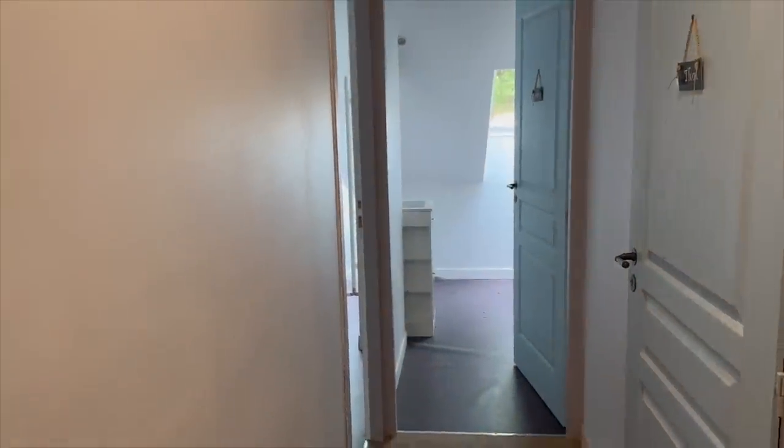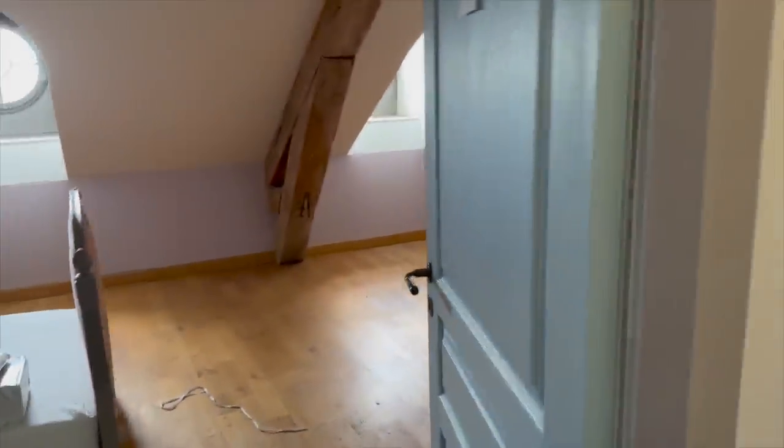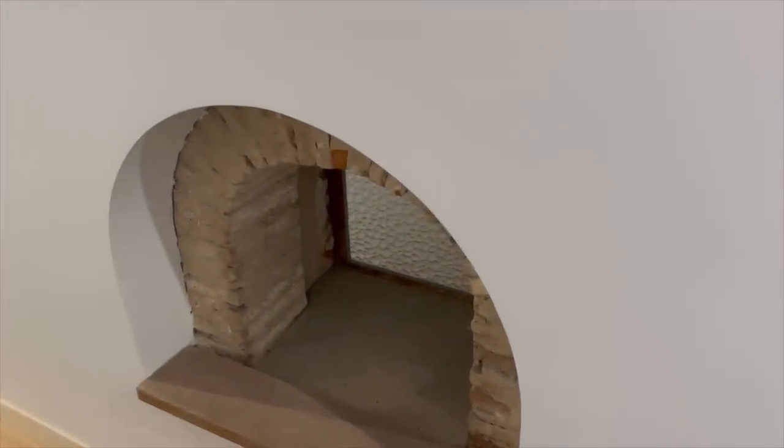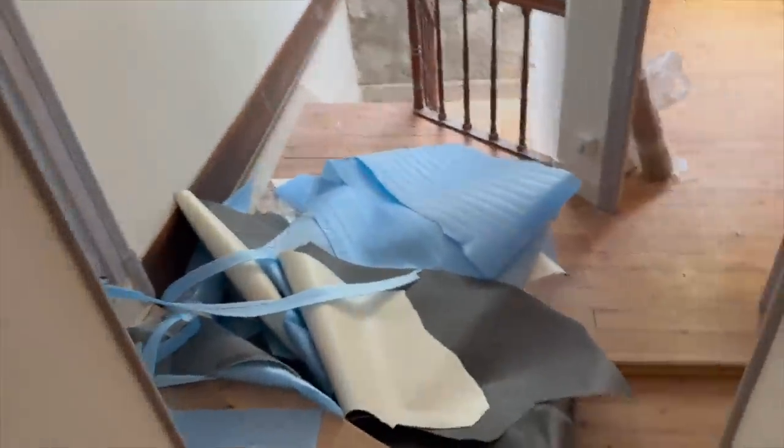Then we've got the three little bathrooms for these three bedrooms. So that is the top floor. We've got these little windows, which we think were the exterior windows at one point. So that would have been the exterior of the old house here. There's two of them. So those are kind of cool. So that's where we're at.